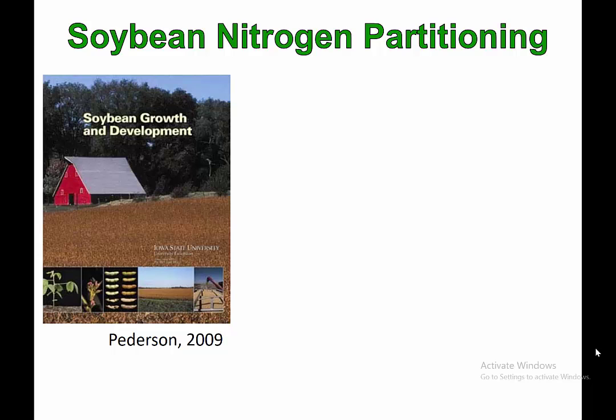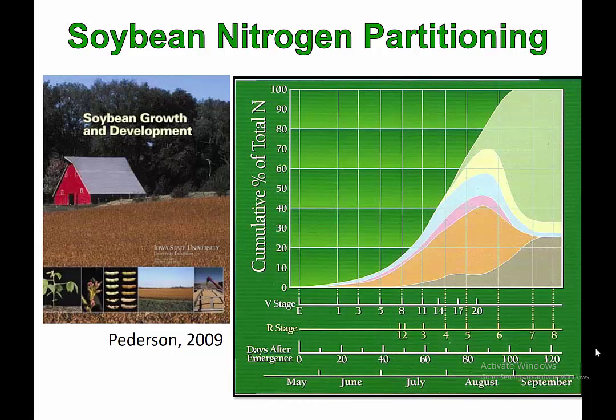So, the Bible, if you will, of soybean growth and development out of Iowa, right? Soybean growth and development, as updated by Bella back in 2009, seems pretty recent, right? You go in, you open it up, here's the cumulative total nitrogen taken up on the different components of your plant. You've got those that are leaves, those are stems, those are fallen leaves, and you go through the transitions to seeds. Right? This is the standard.